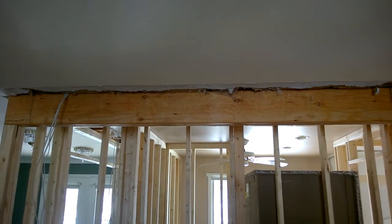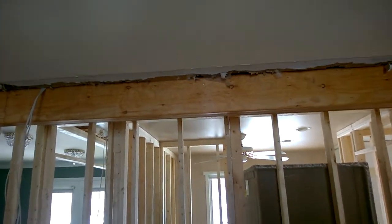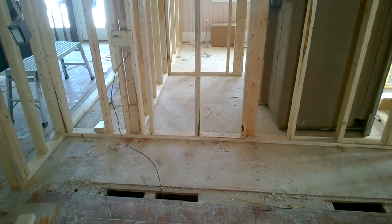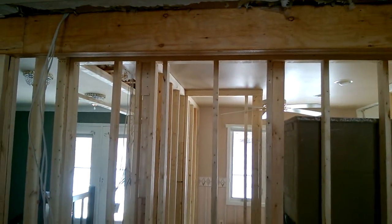However, this header on the plans is a dropped header. And I think that Sarah and I were originally thinking it should be not a dropped header because we wanted the 8-foot ceiling, especially for the bar. But in looking at the bar setup, I think it's probably okay.